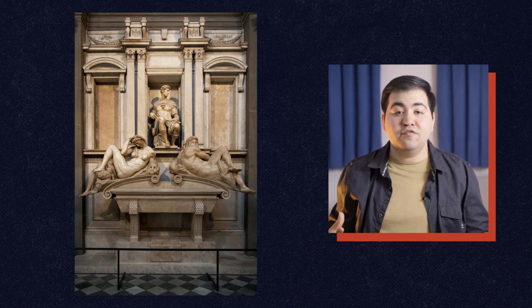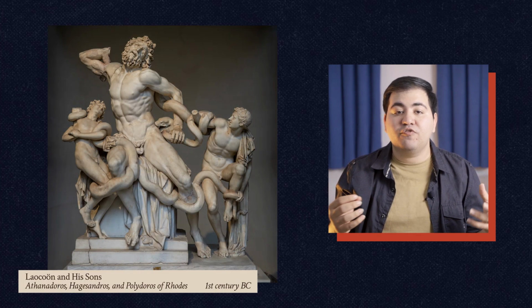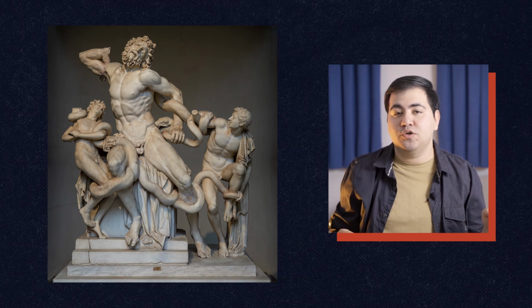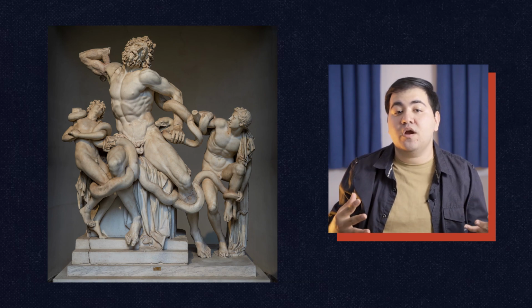And he was very influenced by this ancient Greek statue that they dug up from underground in 1506, right in front of Michelangelo's eyes. And he was impressed with the way the figures were. And on top of that, don't forget, Michelangelo was a big advocate of letting artists get lost in their artistic vision and create something pure.